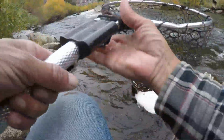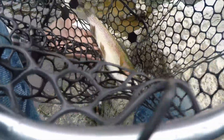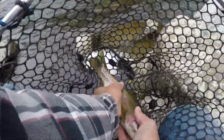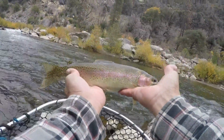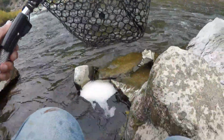Let's take a look at this guy. It's windy and cold. So getting my hands wet on the bottom of this net is not ideal. So you wet your hands, you got your net, you let them rest in the net a little bit. Nice rainbow. North Fork of the Feather River.